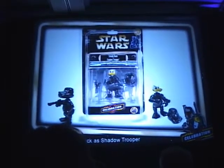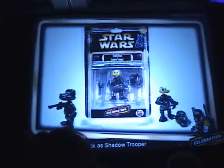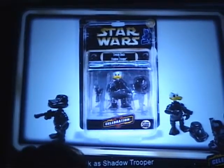It has the C5 logo on it. The blister case itself, the protective blister case, has the Celebration logo, and it is a limited edition of 5,000 pieces. While supplies last, also on our booth, if you're interested.